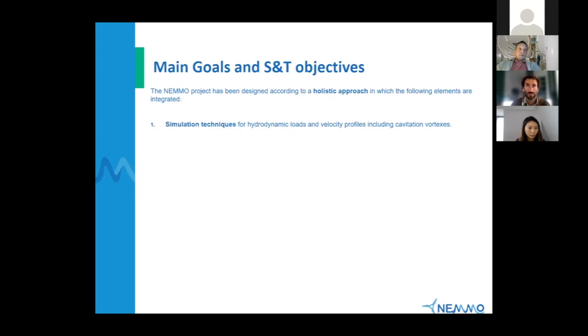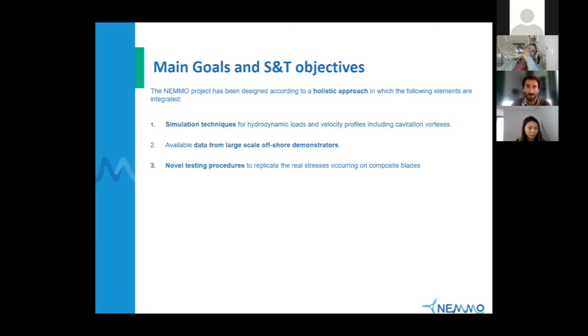In the project, we design a holistic approach in which we focus on several items. The first one is the simulation techniques for simulating which kind of improvements we can make to the blades. We of course need data from large scale offshore demonstrators. That's why we have an end user on board. We will design novel testing procedures to replicate the real stresses occurring in the blades.